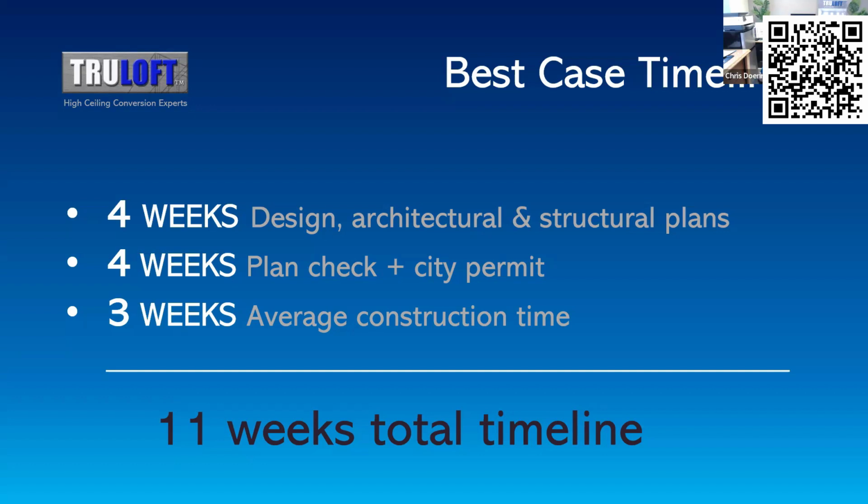The industry average for most general contractors is very common to hear 8 to 12 weeks, 8 to 10, but I've heard 8 to 12 weeks is normal. That's not normal for what we do, because we're a specialty company to flip the house or to get the space very quickly. So we average 3 weeks.